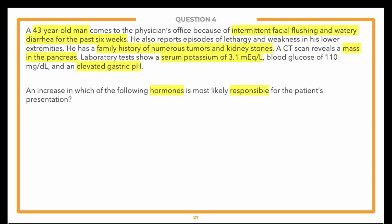Again, increase in which of the following hormones is responsible. So not asking about diagnosis, just saying, hey, what's going on? So obviously you have to get a diagnosis first to get to the answer, but that's what the question is asking. So you have a 43-year-old man, intermittent facial flushing, watery diarrhea past 6 weeks. So that should be ringing some bells. There's a few things that can cause similar ideas of the flushing with diarrhea.